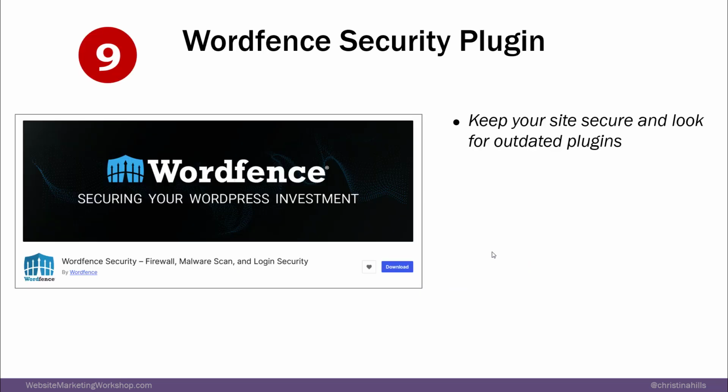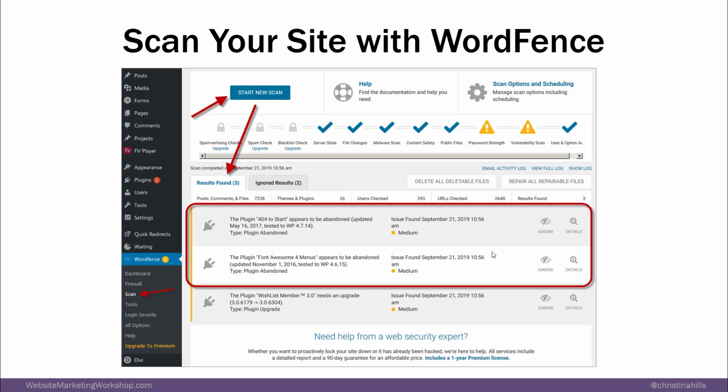Well, this plugin called WordFence, and it's free. They also have a paid version. It helps you keep your site secure, and it helps scan your site for outdated plugins. This is my favorite part of WordFence, the scanning, because it will scan your site, and it will let you know if something is outdated. So for example, here are these two plugins, and it says it looks like it has been abandoned, and this one looks like it's been abandoned.